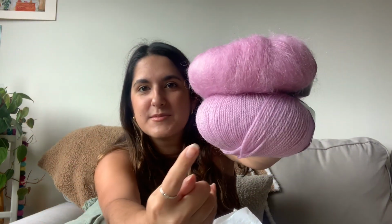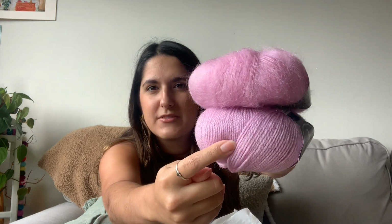So let me tell you what I purchased. These are both the Mayflower brand from Hobbi. Listen, we're going to say both on this channel. So the first is their Mayflower Easy Care Merino, and then the Mayflower Kid Silk. And wow, I'm so happy with these colors. You can probably tell that the merino is a bit of a lighter shade, more of a light pink, and this is really the color I was going for. So I think they'll mix together nicely.